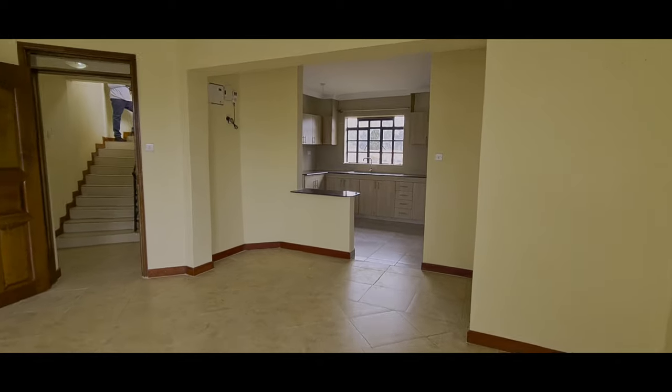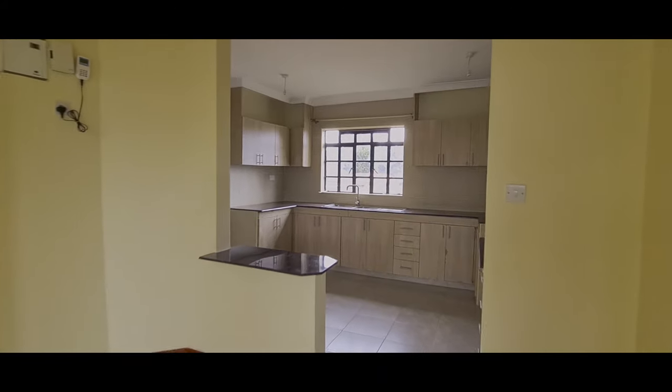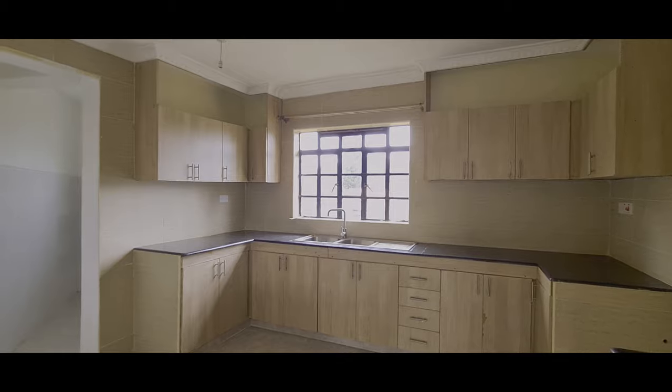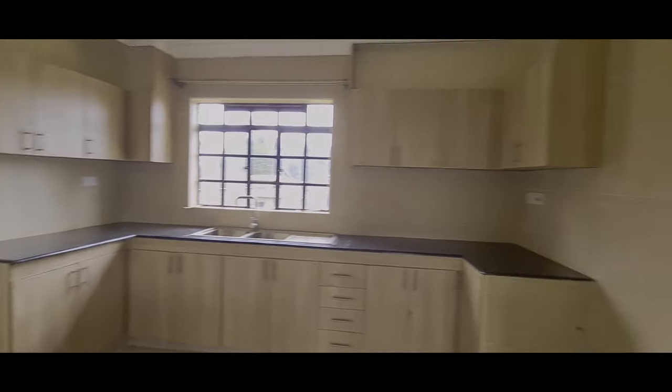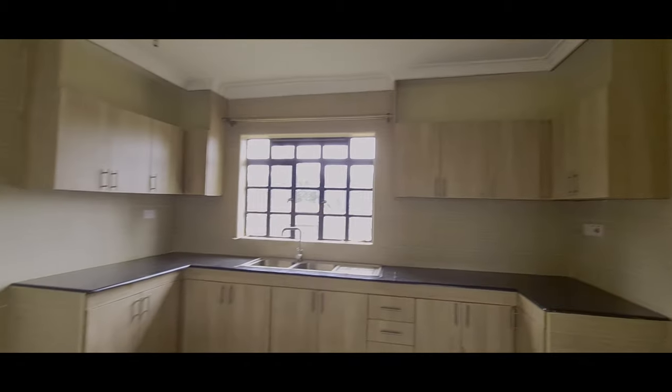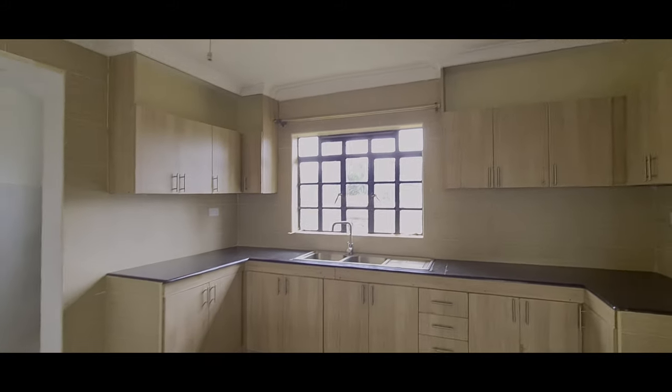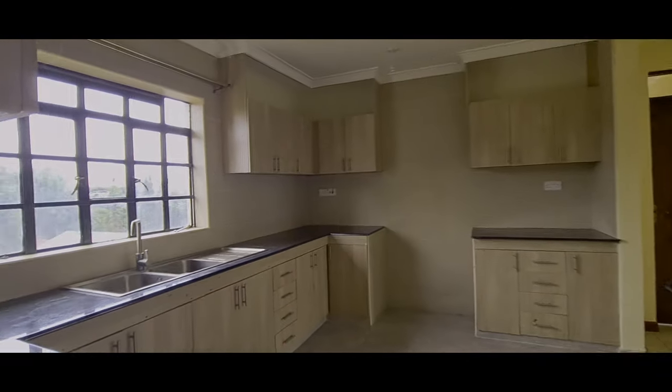The kitchen area is this one. You have everything. The house is new, so you have a worktop area in every corner. You have a laundry area right here. This way you can plug your machine. You can even put a door here. It's a new house, they have not done anything, but you can just do what you want.